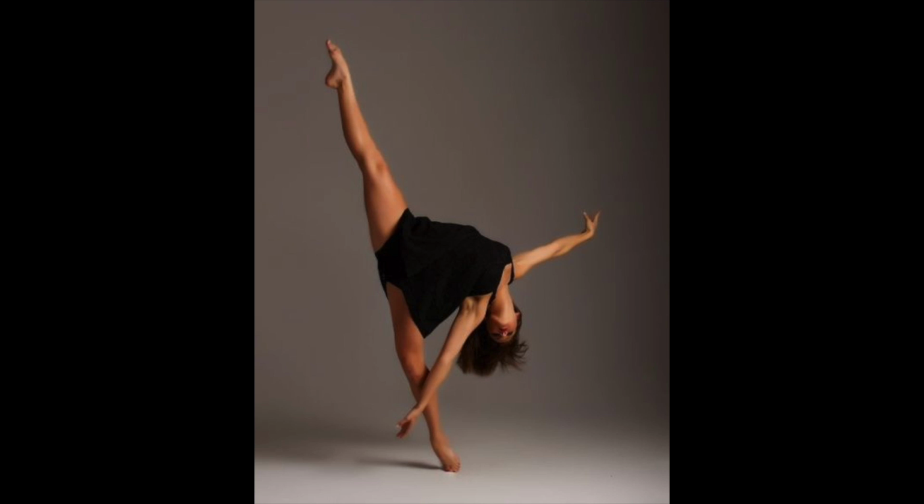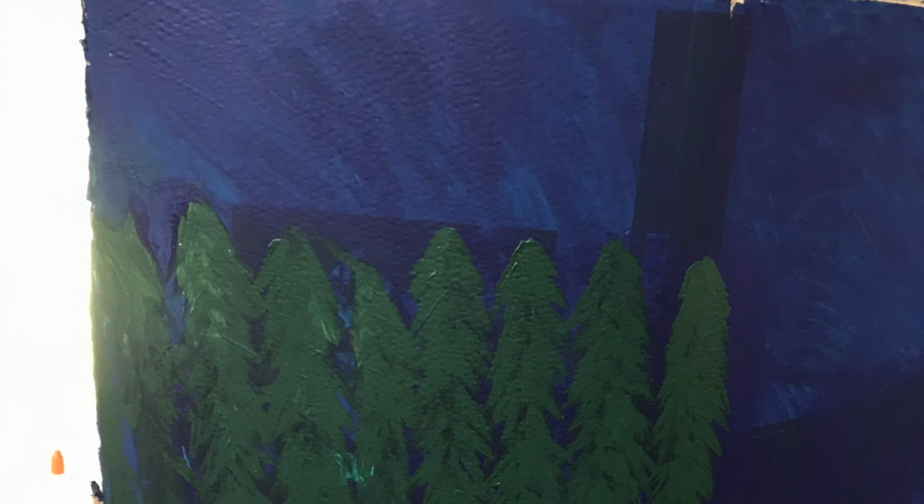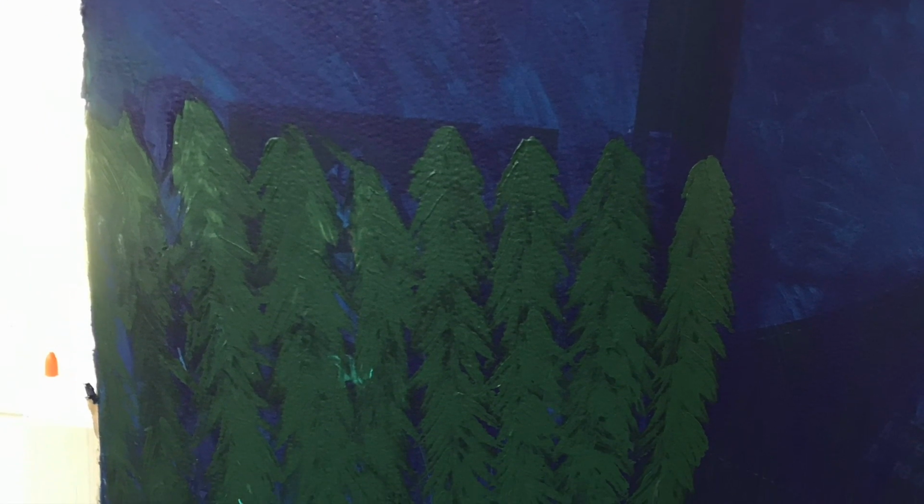I love doing this pose because it makes me feel so free and alive when doing it. To be honest, dance in general makes me feel that way. After finalizing my idea, I got started on the set.